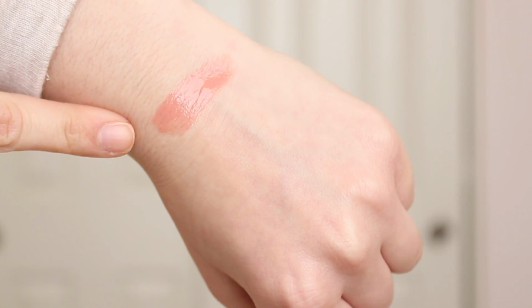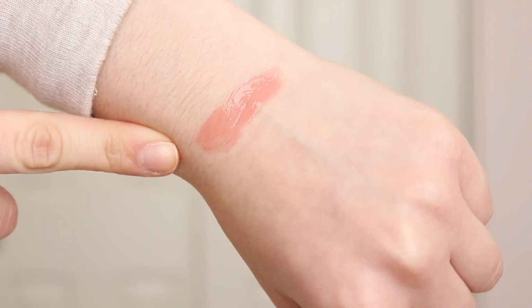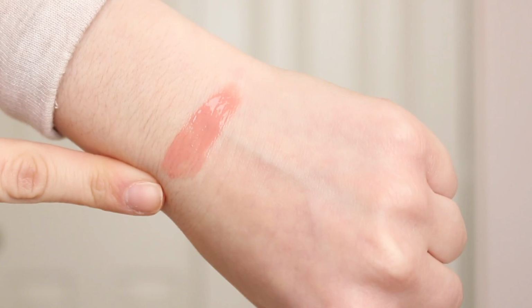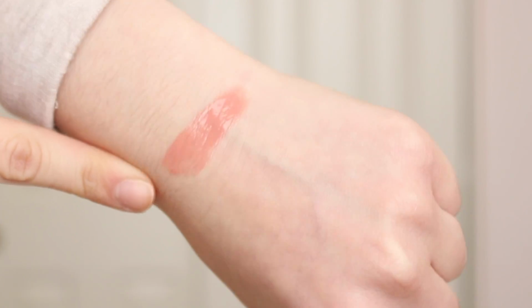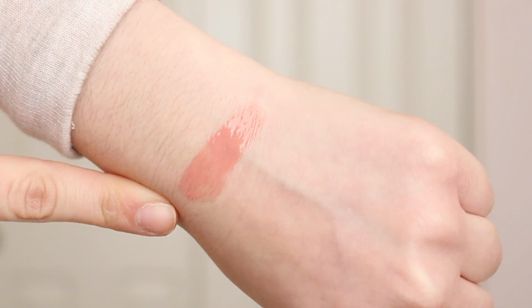Yeah, so this is definitely a peachy kind of color. I feel like it has a little bit of an orangey undertone, very slightly, but definitely more of a pink peachy color. So this is what it looks like. As you can tell, it's very glossy. I will tell you guys, their glosses are pretty glossy. Just a pretty pinky peach color. Like I said, it has a slight orangey undertone, but this is honestly one of my favorite colors. It's just perfect.